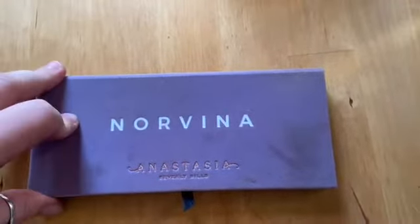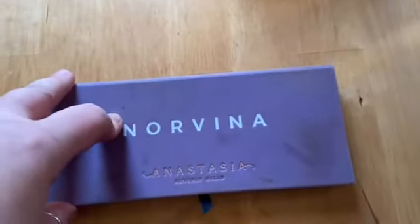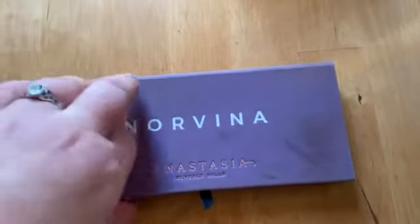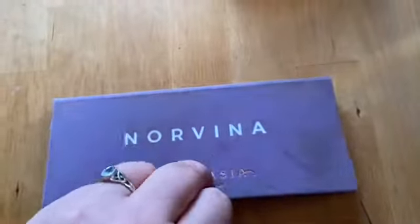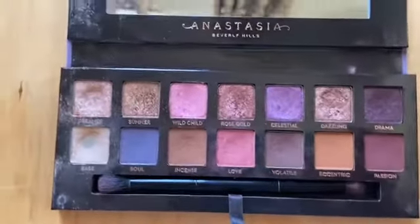And I was so excited to get a hold of this palette because I'd been looking at it for ages, but I'd never seen it in person. Then I got to see it in person when I was on that trip, and I'm so happy that I bought it. It's not wanting to open at the minute. There we go. Now, this one has a bit of a dent in it.